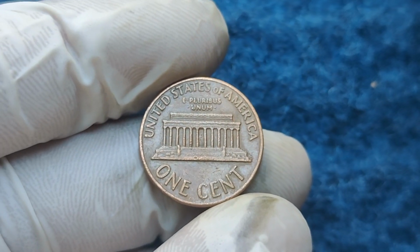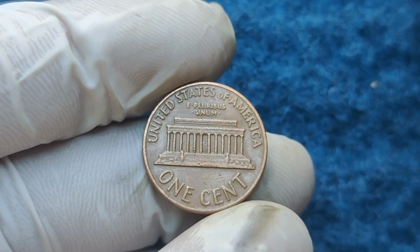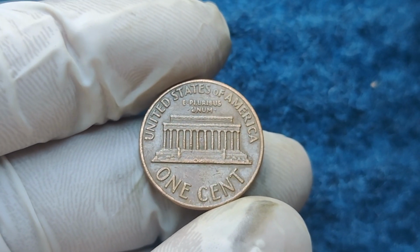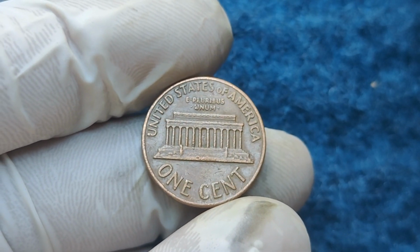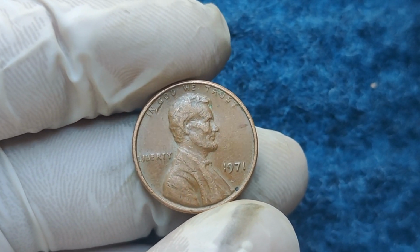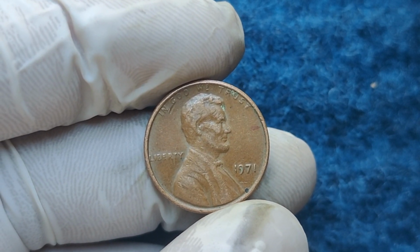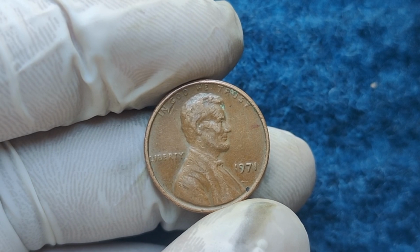Now, I know what you're thinking. I can't check every penny I come across. That would take forever. And you're right, it could take forever. But the good news is that it doesn't have to. With a little time, some patience, and a magnifying glass, you'll start spotting these rare finds, and who knows, you might just find yourself holding onto something worth big money.